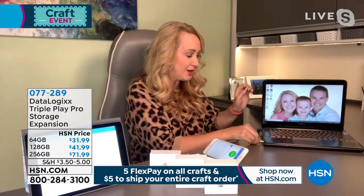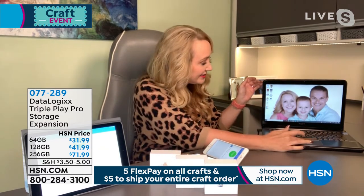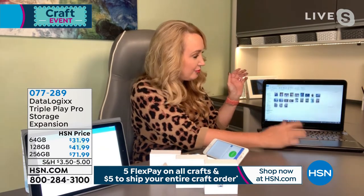Once it's done, now I have that copy, it's USB at one end. So I can take this to any Mac computer, any PC computer, any Chromebook computer, and I'm able to save those memories right onto my computer. So it's really convenient, and it's a great way to make sure that you're backing up, because not everybody wants to pay for the cloud, right?